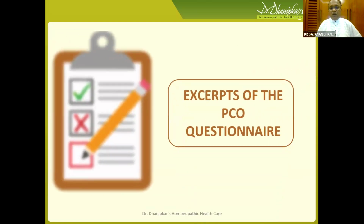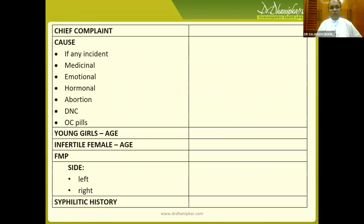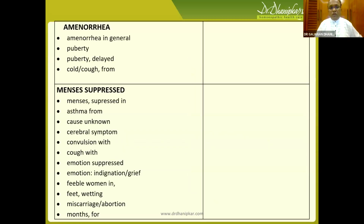I'm just giving you a sample of how the questionnaire is. On the left hand side, anything that is associated with the ovarian cyst, if there is an emotional trauma, if there is a hormonal problem, if it is associated with many abortions, if it is associated with any OC pills, you have to just tick mark here on the right hand side. If it is PCOS in a young girl, you have to tick mark here. If it is for infertility, it is to be tick marked here, because in both cases the goals of treatment will be different. So this is in general associated conditions.